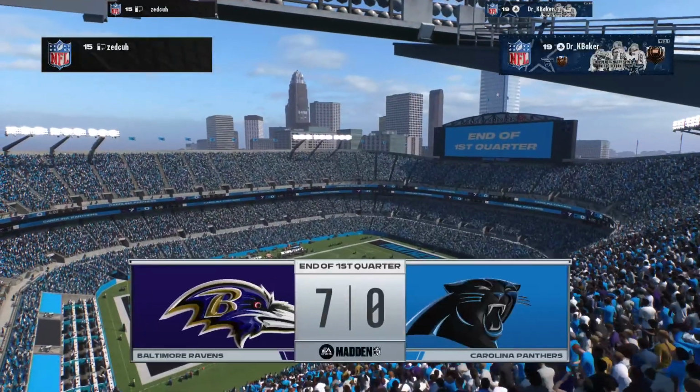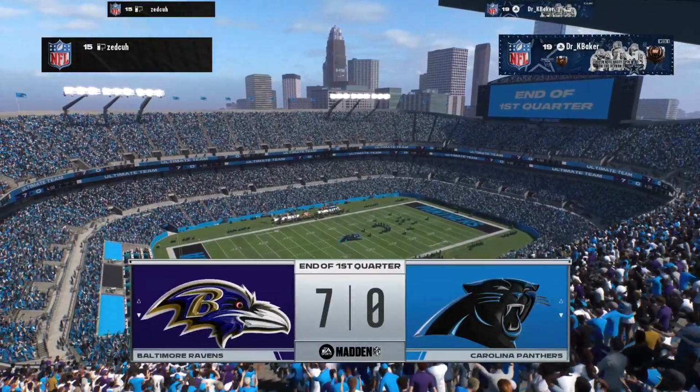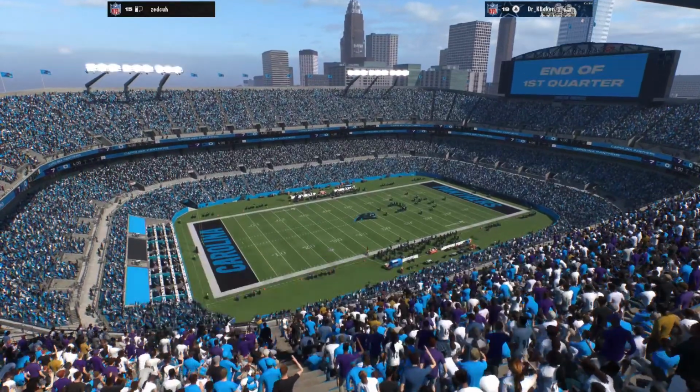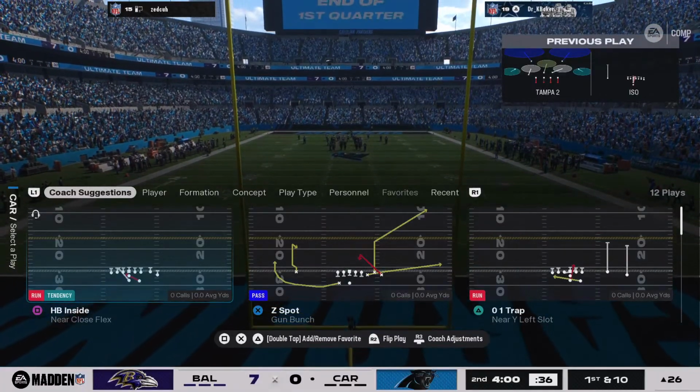One quarter in the books. It's the Ravens out front, and we will return to Charlotte in a moment. Panthers football to begin this second quarter, as they've got it with 1st and 10.